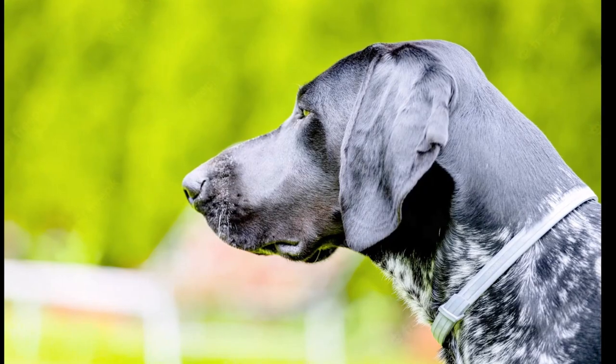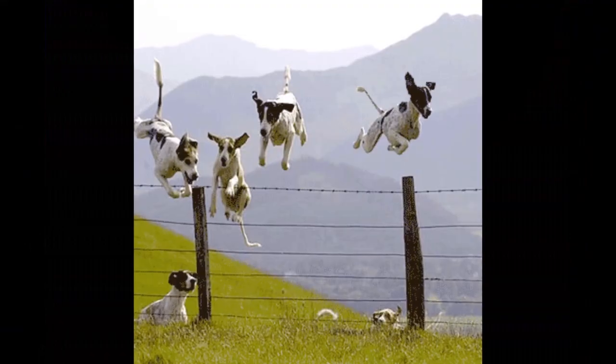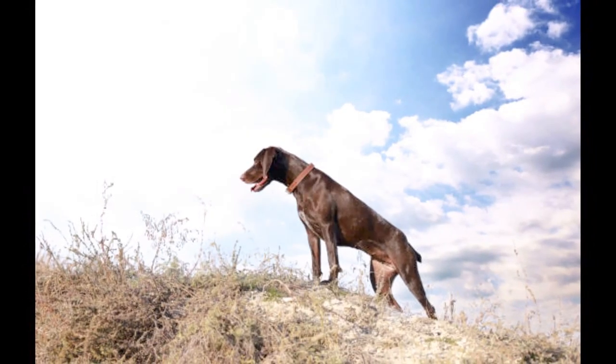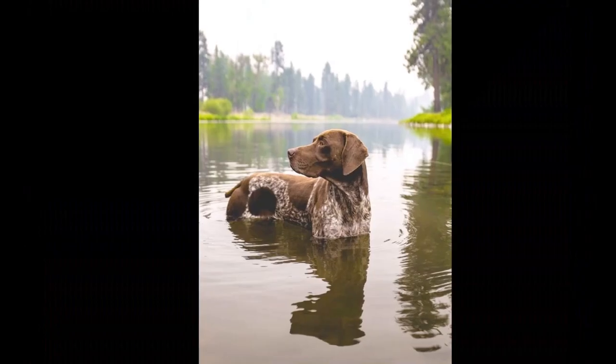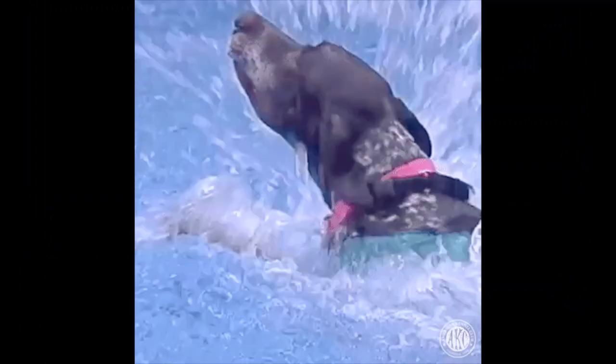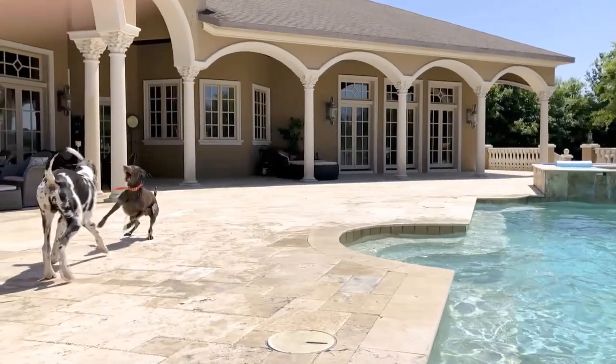The muscular GSP needs a great deal of exercise. Expect to give him a workout of an hour or two daily. With his webbed feet and water-resistant coat, he's a great water dog and loves to swim. If you have a pool, expect him to be in it with you.